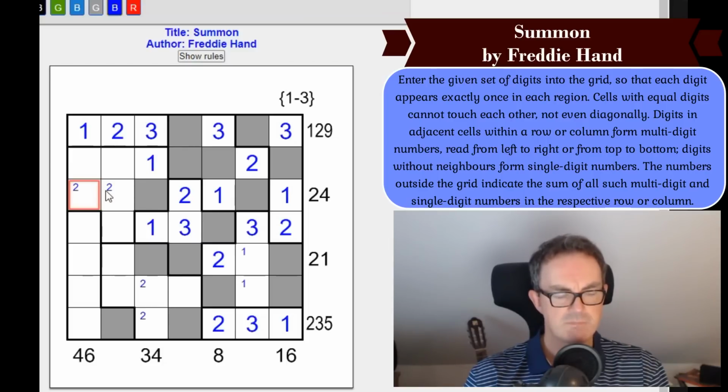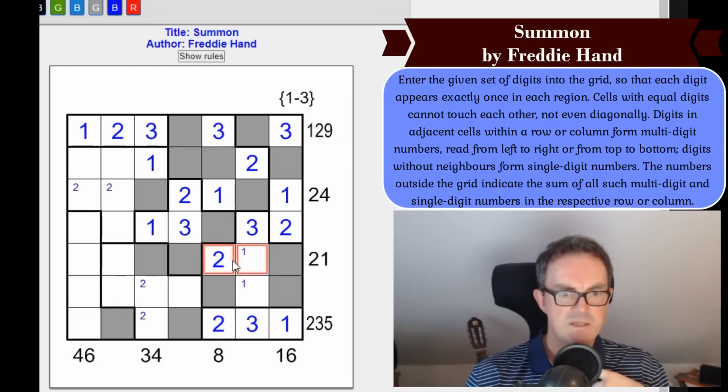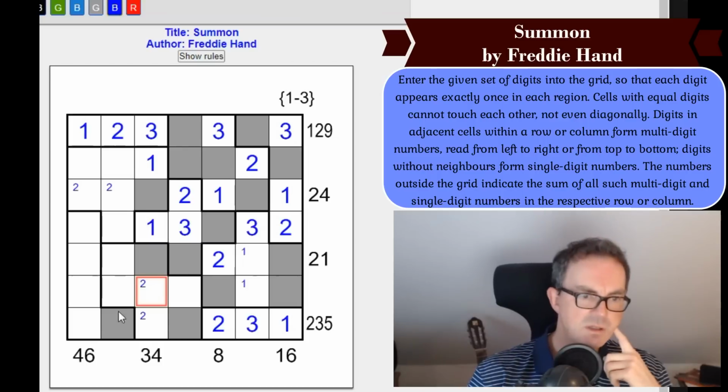So, okay, that's probably important. Wow. Oh, I see. So if that was a 2, then I'd know that was a 2 as well, which would be really handy. The 21 is still very much an option for this row. This row we know nothing about. And this row, or this column, is a 46. 6 is a weird number.